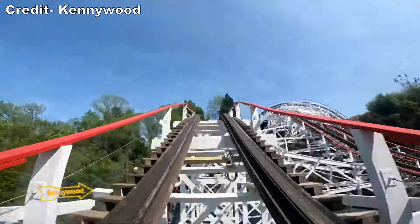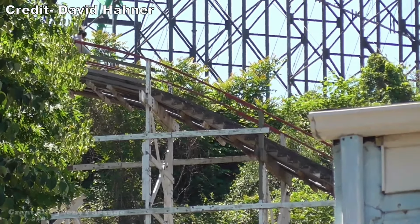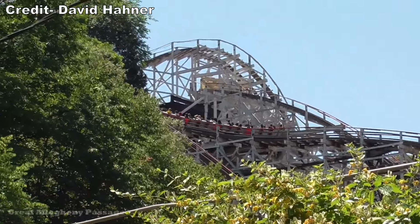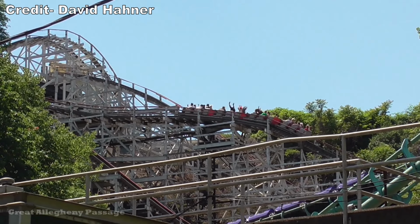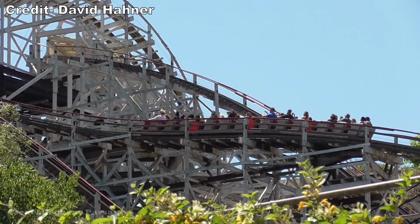Then you rise upwards towards the lift hill, but not before the track sharply levels off. This delivers a powerful burst of ejector airtime in the front car. It is a shocking moment. Those in the back car get a little lift, but nothing compared to those up front.